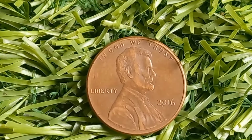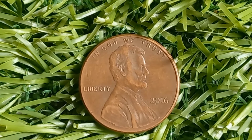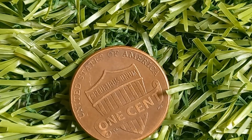We're diving into one of the more recent coins that could be worth a surprising amount, the 2016 no mint mark Lincoln penny. While this penny might seem like an ordinary coin you'd find in your pocket change, collectors know that certain factors can make this one highly valuable.